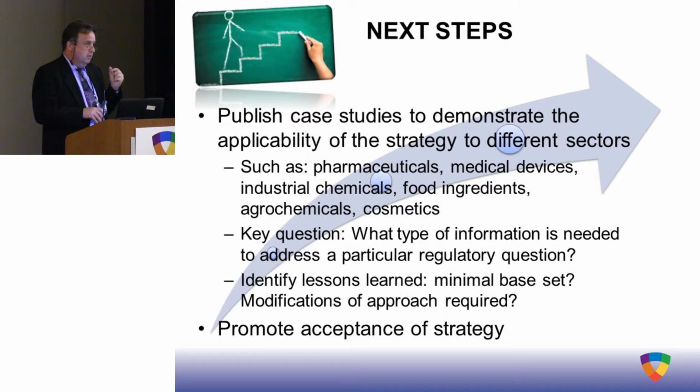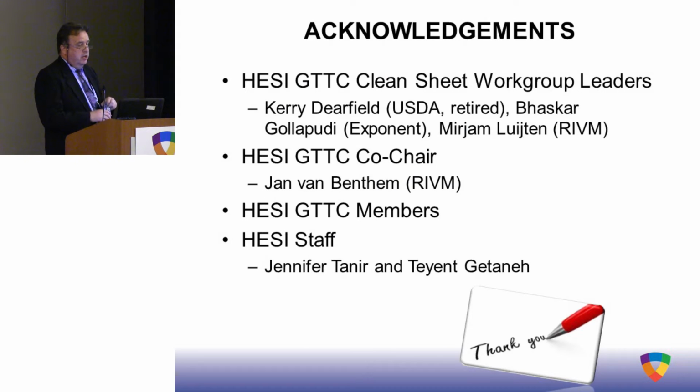Because again, we have data-rich examples, i.e. pharmaceuticals, where you know a lot about the compound, and we have some really data-poor examples from the chemical industry up front, where there's not really a lot of information available, especially about the exposure. So, and then we want to promote this strategy away from just sole hazard identification towards a more risk assessment approach.